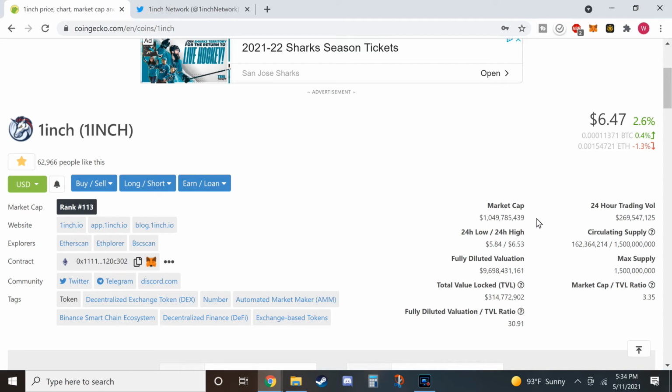When you look over here, you'll see market cap. This means it's got a 1 billion market cap. So 1 billion is pretty good. That's a very well-established coin. It's hard for coins to get to 1 billion. They get there, but it's nice. Over here, you'll see 24-hour trading volume. So $269 million have been traded for 1 inch.